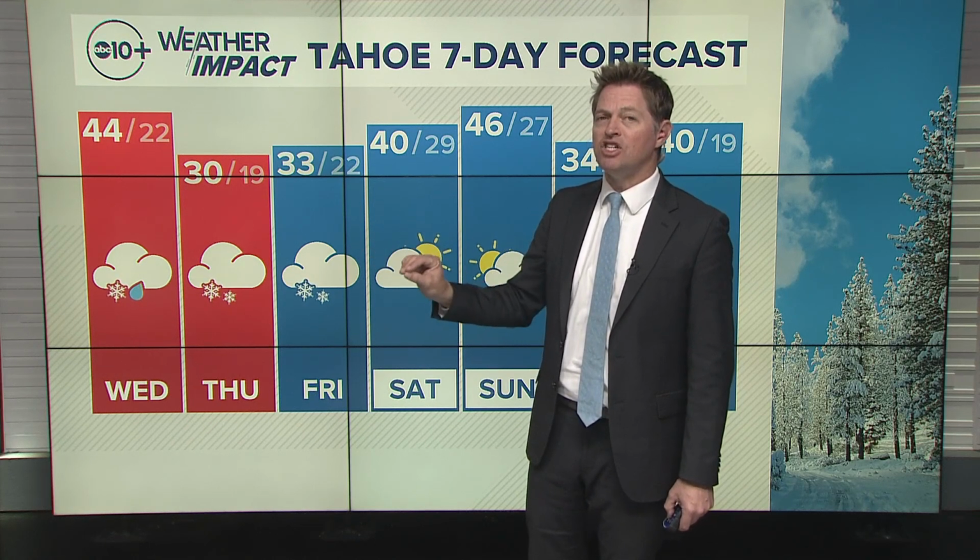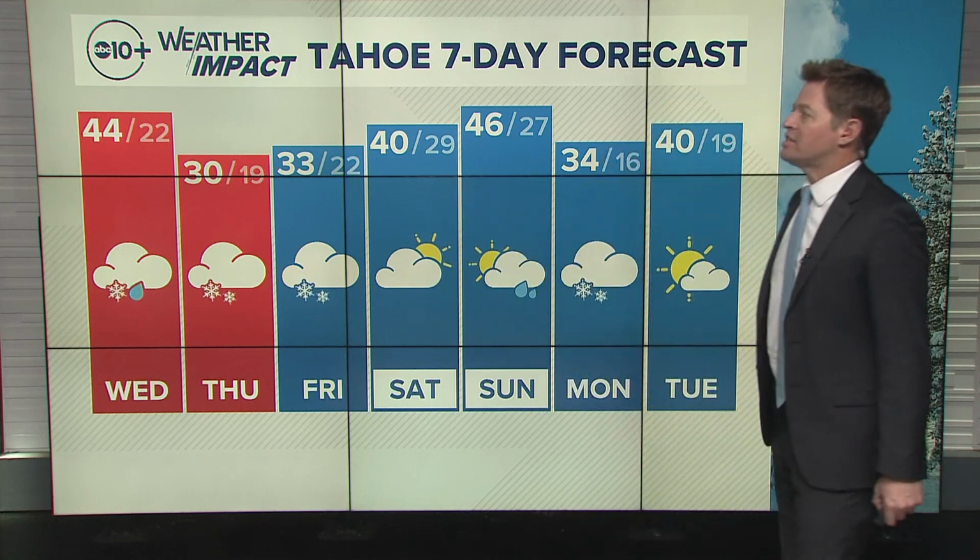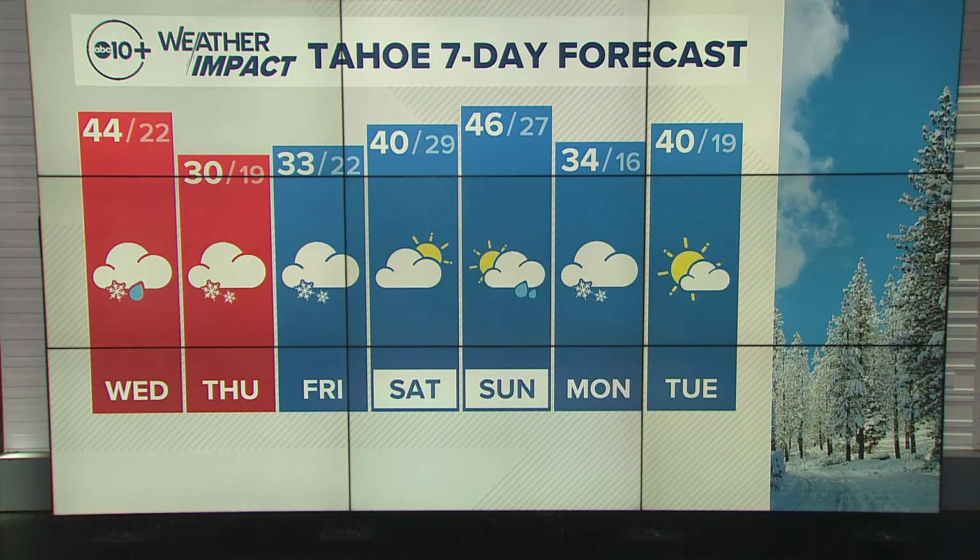Still lingering chain controls. Saturday is going to be awesome. It's going to be extremely busy. Watch out for that new storm coming in. It is a warmer one, so at lake level 6,000 feet, it might be just rain in the very beginning, but as you see by Monday, it pulls in colder air and it ends with snow.